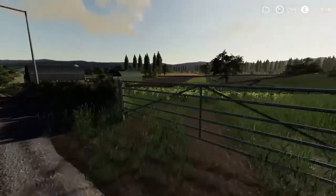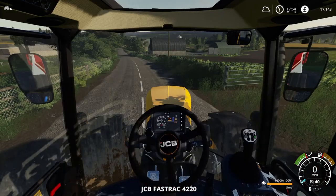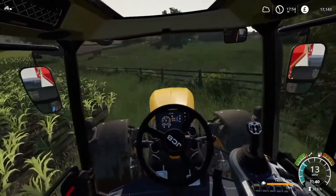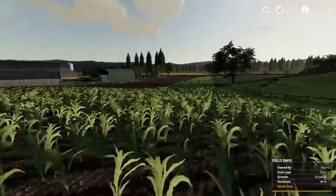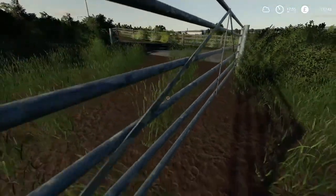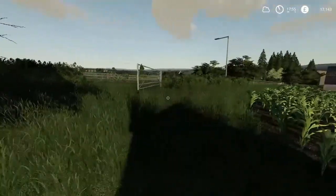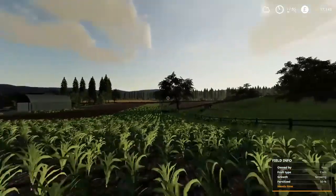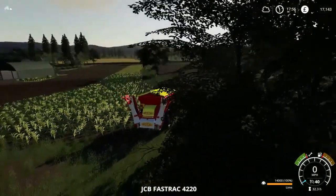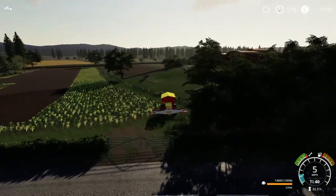Stop your bug out. Oh, hello. We have some crop growing. Nice. Right, let's just get this inside here so that I can close the gate. Oh, completely missed the gate. Wow, it's a long gate. There we go, right. Right, so, we are now going to... This isn't ideal, but do you know what? It will have to do.